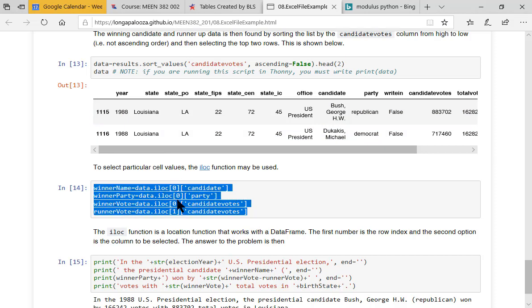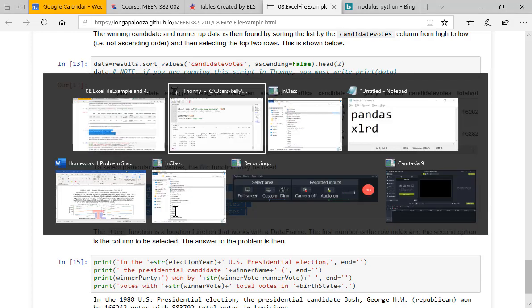And this is kind of based on the idea that we sorted this data so that the most votes were at the top, next most were at the second position, third most, and so forth. And so the 0, 0, and the 1 here are going to those particular positions in the data file.